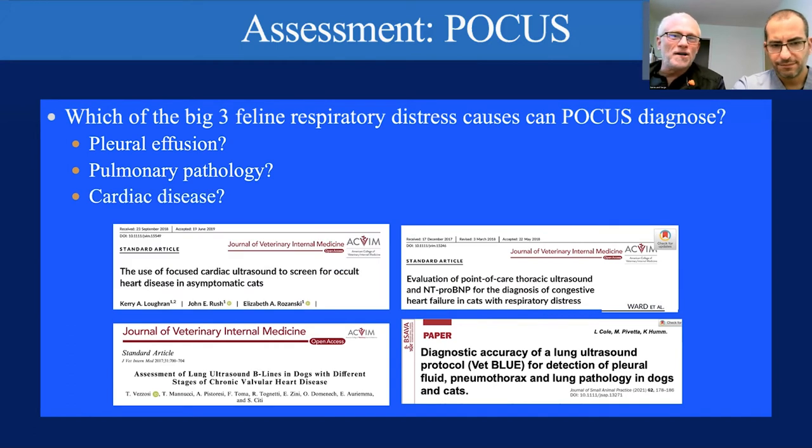All right, and the other one, Dr. Chalhoub, then, is cardiac disease. Is this something that we can pick up without being a board certified cardiologist? Is this something that a general practitioner can pick up and apply? And absolutely, this recent study out of Tufts that Dr. Oren mentioned earlier as well shows that this can be done by non-specialists. So we're going to come back and let's look at all these things that we might see that help us with point of care ultrasound differentiate a cardiac from a primary pulmonary or pleural cause of respiratory stress.